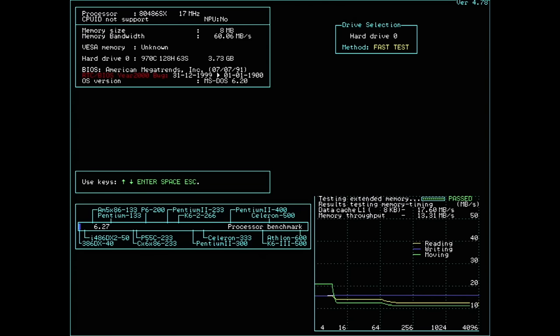We can clearly see the 8 KB of level 1 cache, which is shown here at 17.6 MB/s, and the memory throughput at 13.31 MB/s. But as I said, it's not showing the level 2 cache, because there is just a slight difference in speed. Well, then move on.